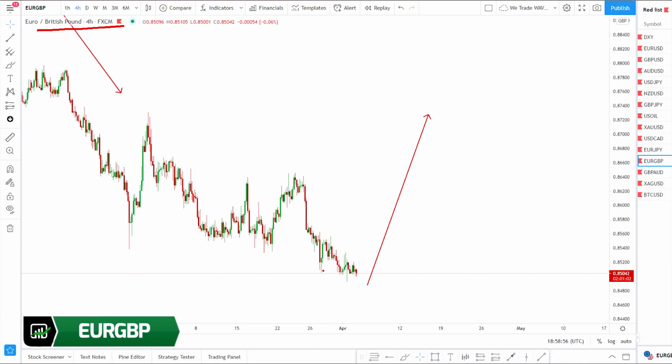Euro-Pound for this one, market went up, it gave us a corrective structure, went up, another down wave. We were expecting an up move here, market still within a corrective structure. But eventually, market will push back up.